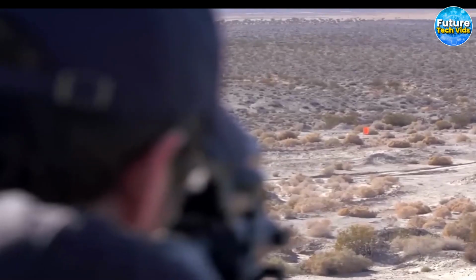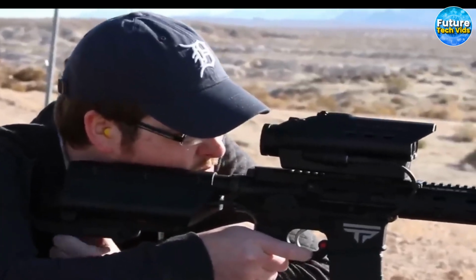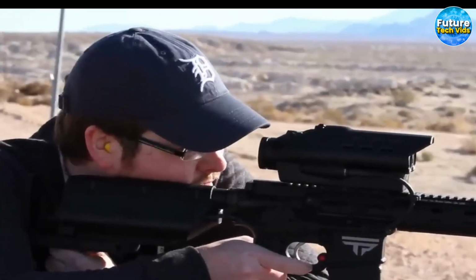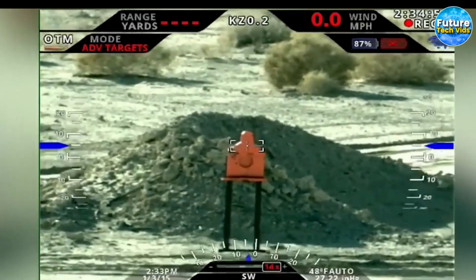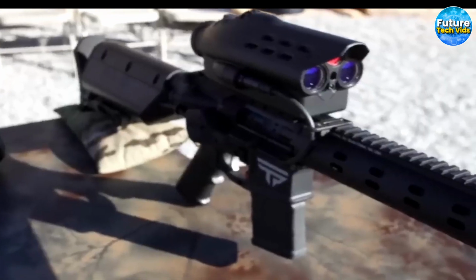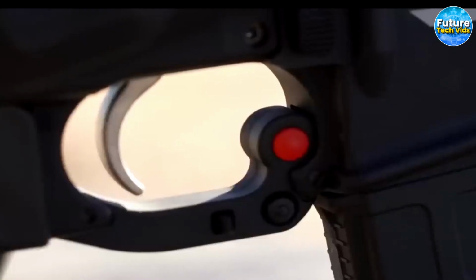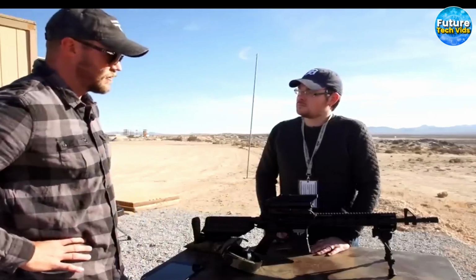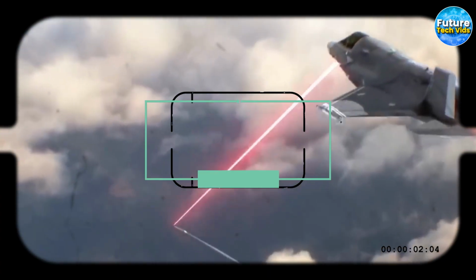even if the shooter is off target. And that's not all, the PGF also comes with a range of advanced features to take shooting to the next level. It has an automatic rangefinder, which calculates the distance to the target and adjusts the scope accordingly. It also has a ballistic calculator that takes into account environmental factors such as wind and humidity, ensuring a precise shot every time.